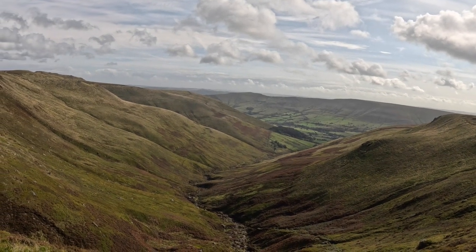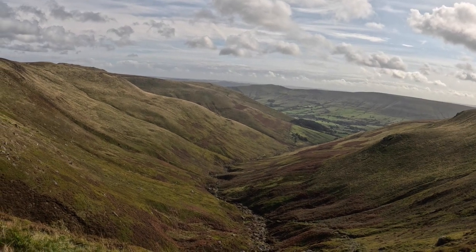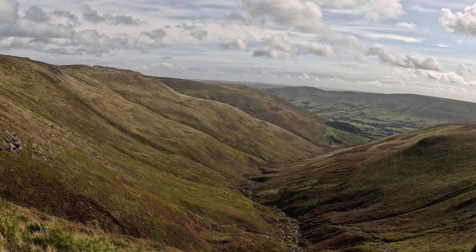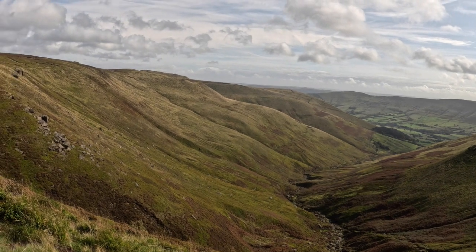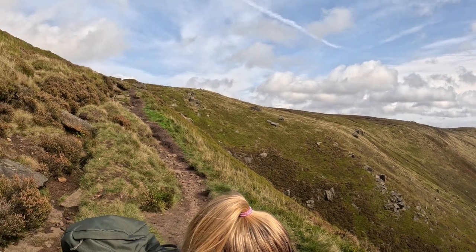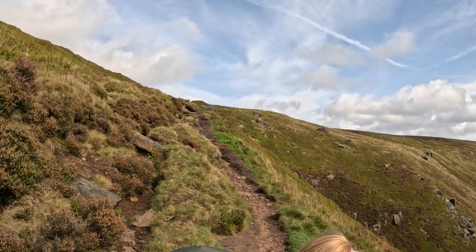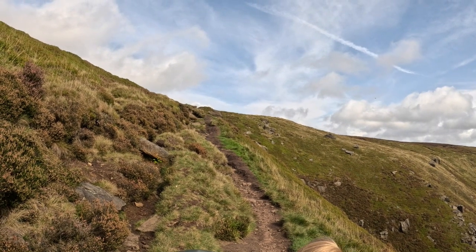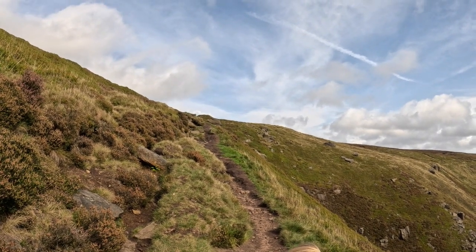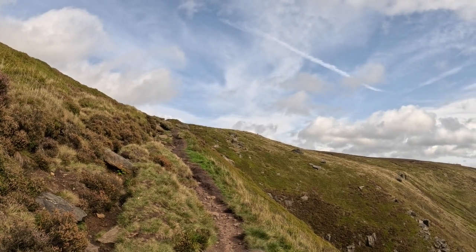2 hours and 50 minutes. 2 hours and 50 minutes, and we've only done 3 miles. That's 1 mile an hour. That's how the terrain has been as we've come across here, and we've still got a little bit to go to get up there, and then we should go across over to the right and back down to Edale, which hopefully, when we get on the top a bit flatter, should speed things up a little bit.